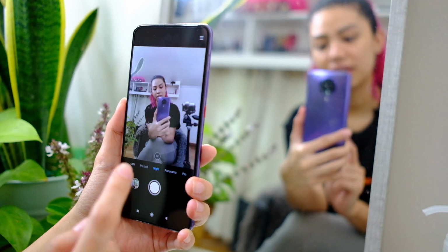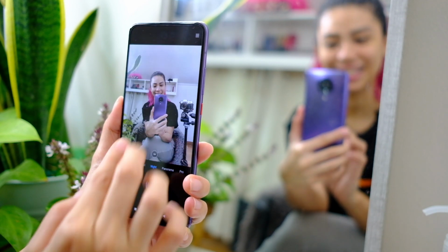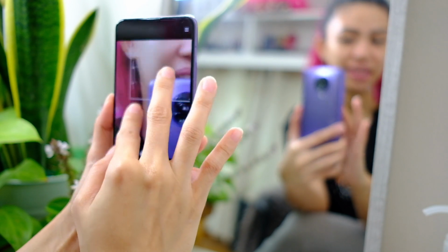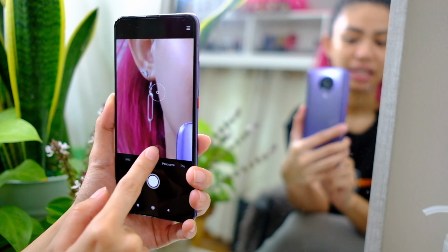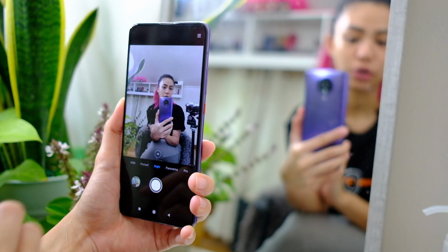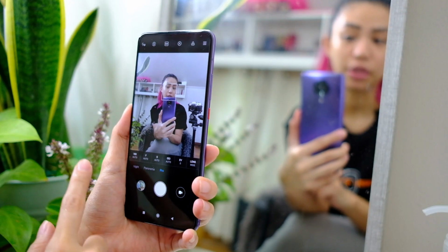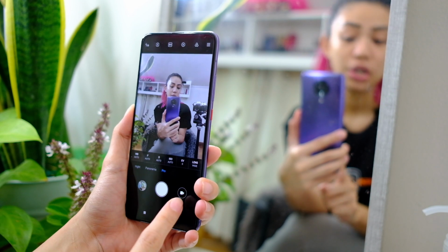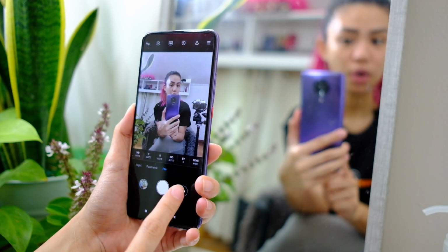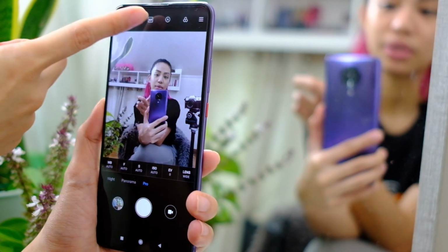Then we have the night mode, 1x, 2x. Wait, is there, okay, there's a zoom, ladies and gents, up until 10x. And is there a wide? No wide. This is a panorama mode. This is the Pro mode. So as you can see, all the different settings are down below. You also have a shoot video option. Up here, more settings. That's cool.